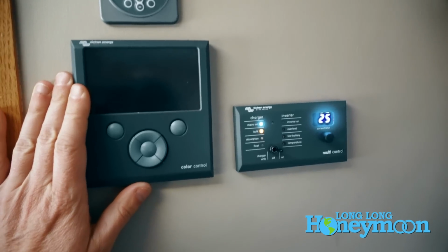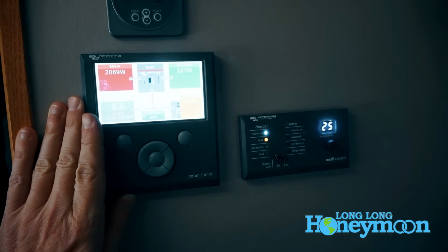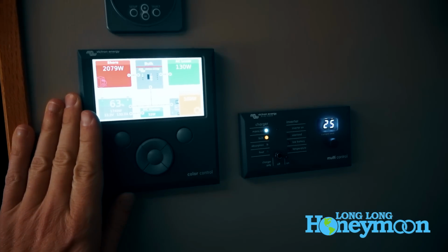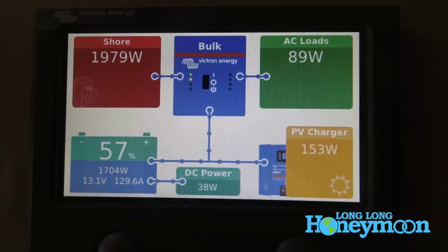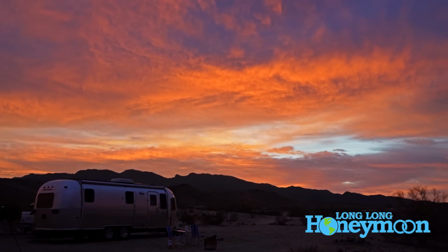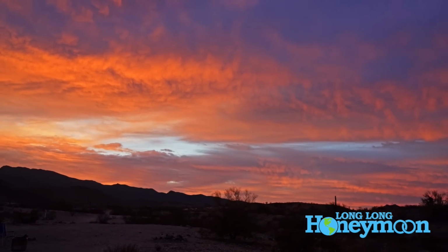Every day, if you have one of these packages installed, you're going to be coming back to this handy little screen. I mean, this is a Victron color control. This is not a touch screen. Now, I do believe they make a touch screen model, but this is not one. Here you can see a really nice readout that shows you what's going on with your RV with regard to any kind of shore power that you might be getting, any kind of power from the sun. And you can see the sun just set here in Quartzsite, Arizona.